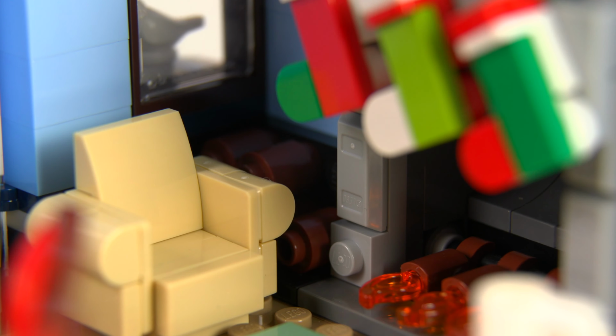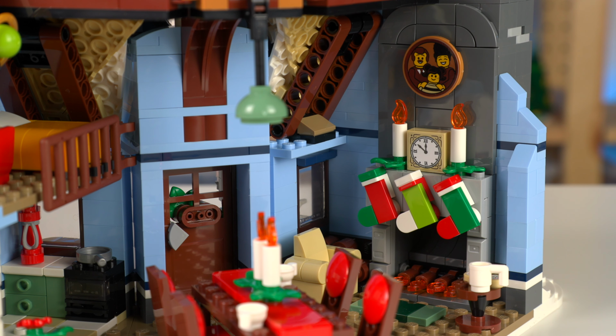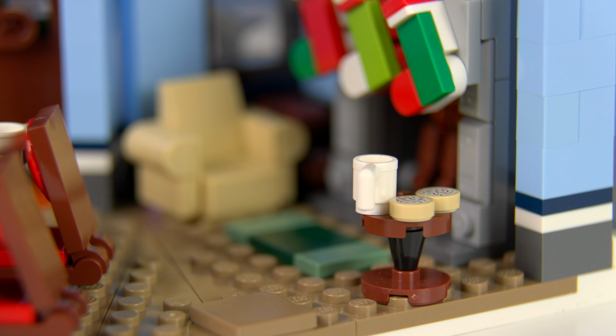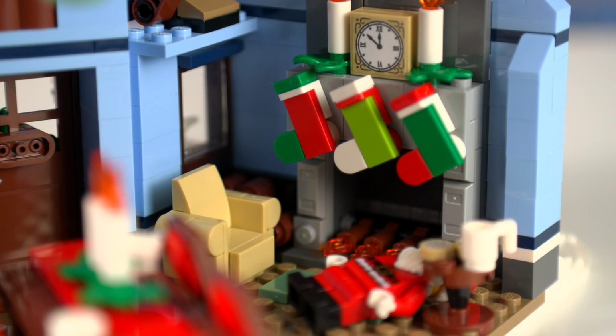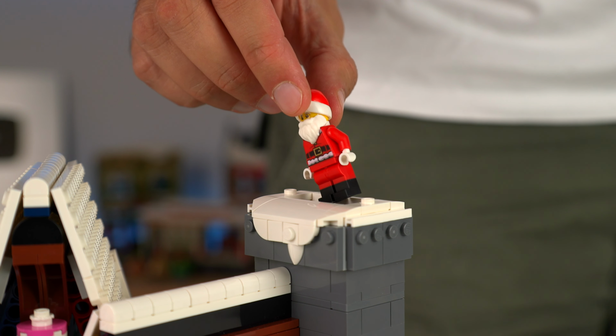By the fireplace there's some logs you can hardly notice unless you build the set yourself, and there's a couch and a small table set with some milk and cookies waiting for Santa to come down the chimney, which, by the way, he actually does. That's the reason the chimney was so wide to begin with, to allow for this neat play function.